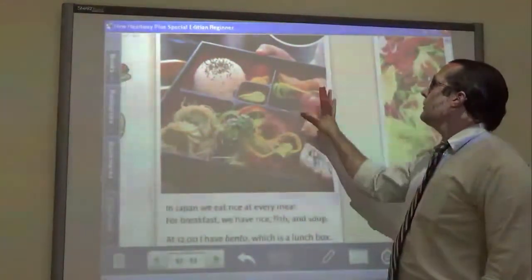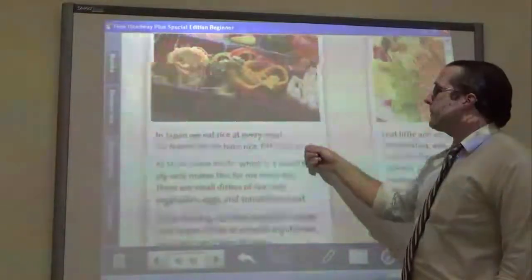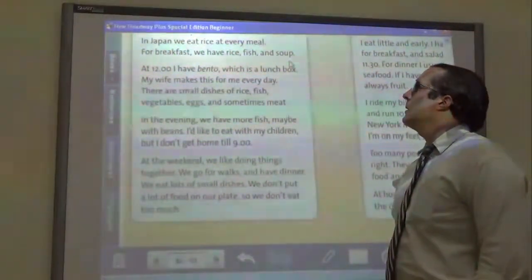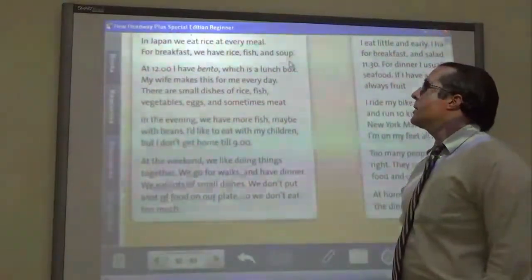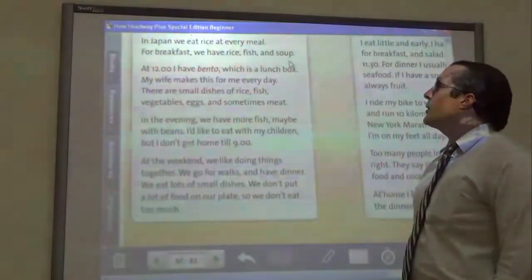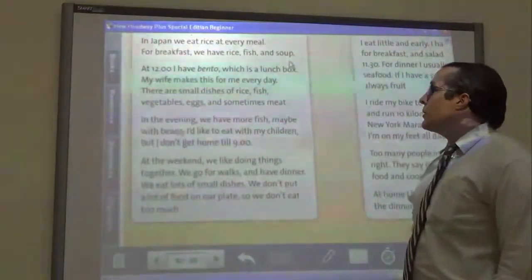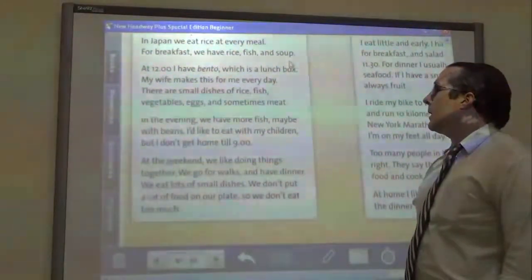Oh, yeah, with all these different kinds of vegetables and healthy foods. How fabulous. Right. It says, in Japan we eat rice at every meal. For breakfast we have rice, fish, and soup. At noon I have bento, which is a lunchbox. My wife makes this for me every day. There are small dishes of rice, fish, vegetables, eggs, and sometimes meat. In the evening, we have more fish made with beans. I'd like to eat with my children, but I don't get home until 9.